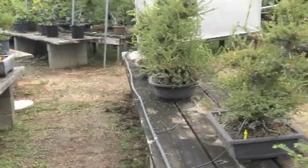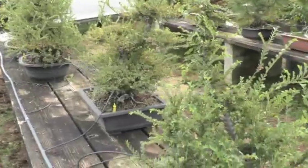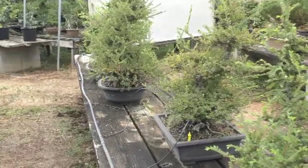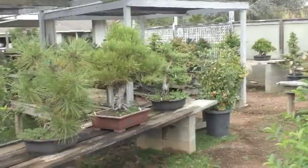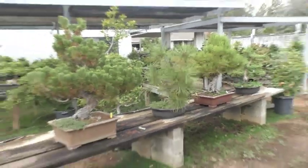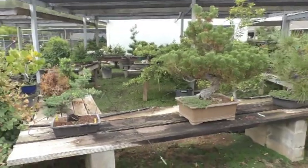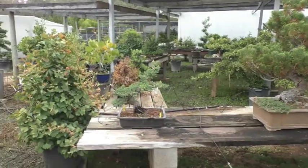On this side we've got some elms. Most of it is okay. Chinese elms, olives and things like that, they take a beating. Pines, no problem. You've got to make sure they're well watered though. And I did not change my watering schedule. Everything was being watered the same, 10 minutes every day.